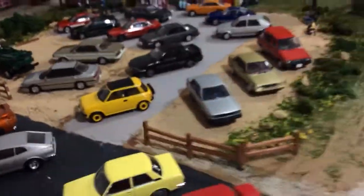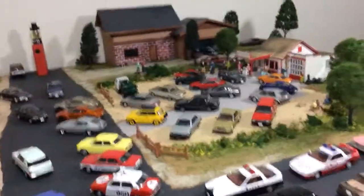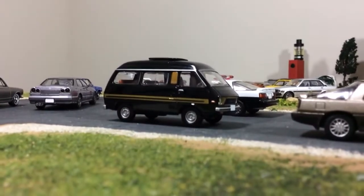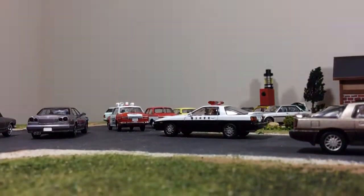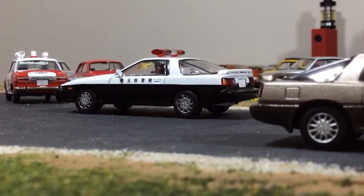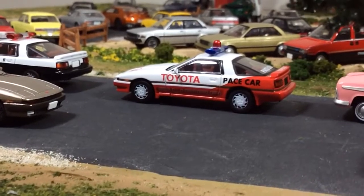So, pardon the shaky camera. Really wasn't an ideal way of doing this video. Over here we have the Toyota Town Ace. The Town Ace van. We have the Toyota Supra Police. Here we have the Supra civilian model. And then there we have the Supra pace car.